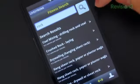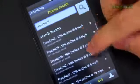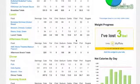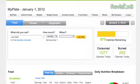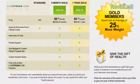The fitness selection isn't as specific though. It doesn't have specific exercises like bench press. Instead, it has more generalized items like weightlifting or circuit training. However, it does have a lot of treadmill options, which is handy. Thankfully, they have a wickedly built web app that works pretty gosh darn well. You have to sign up for an account for all this magic to work, but it's free, and so is the service. Of course, there's a paid version, but we don't need any of that shenanigans.